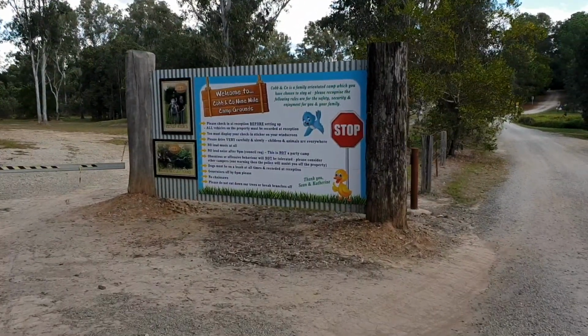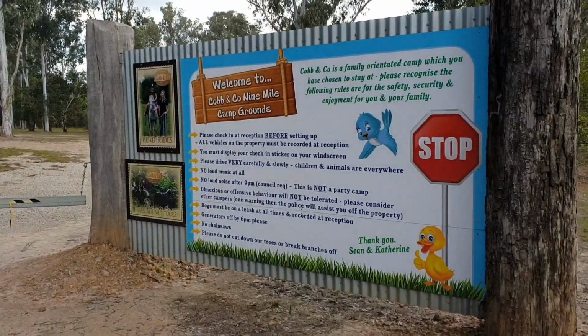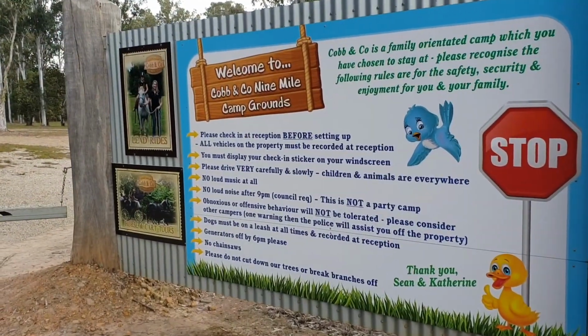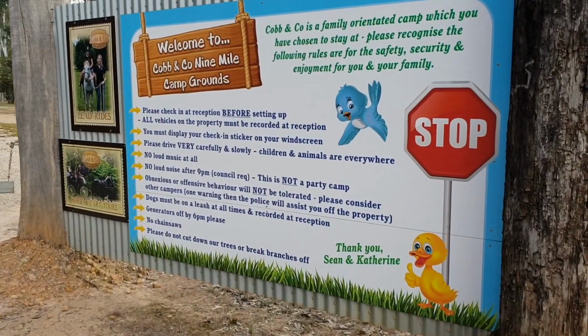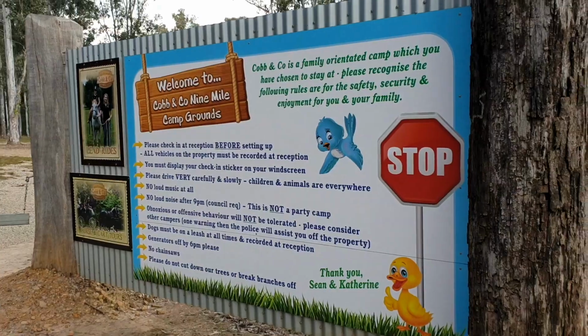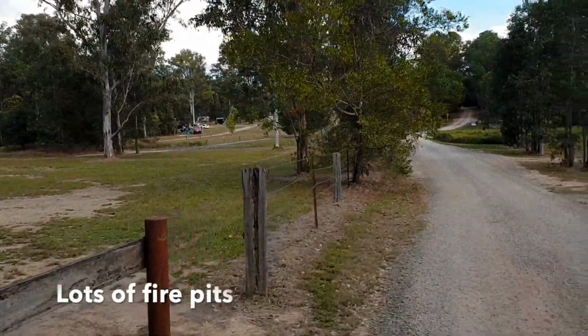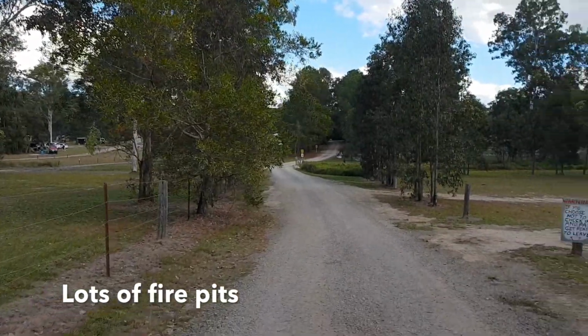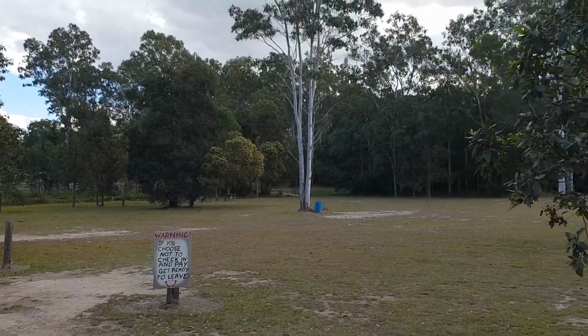There's loads of camping area and heaps of fun stuff to do. So some signs here, generators allowed up until 6 p.m, no chainsaws, and all the rest of the basic stuff, but you'll see there's lots of fire pits here, and this is a campground just here on the right hand side.